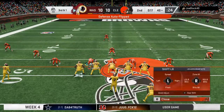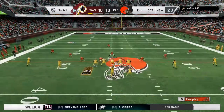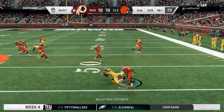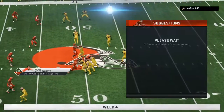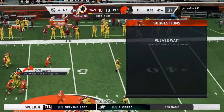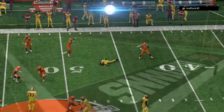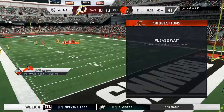It looks like a nickel set now for the Browns on 3rd down. On 3rd and 1, it's Haskins. Throw to the right here, taken in by McLaurin. And he'll lose yardage here, back at the 47. A 5-yard loss there is going to bring up 4th down. And offensively, they'll take the timeout with 6 seconds left in the second quarter.